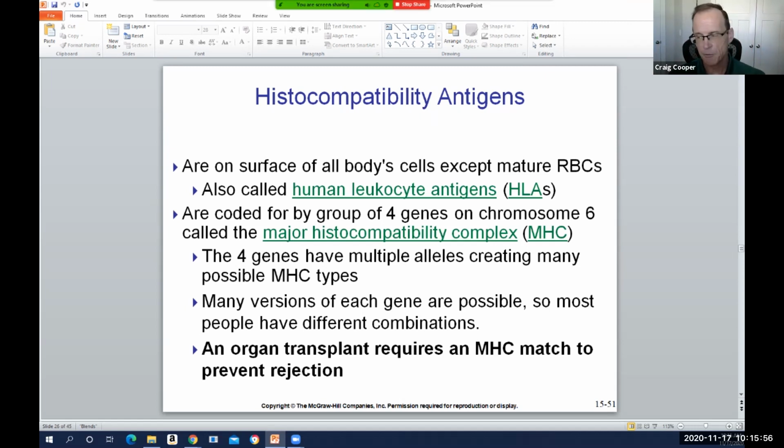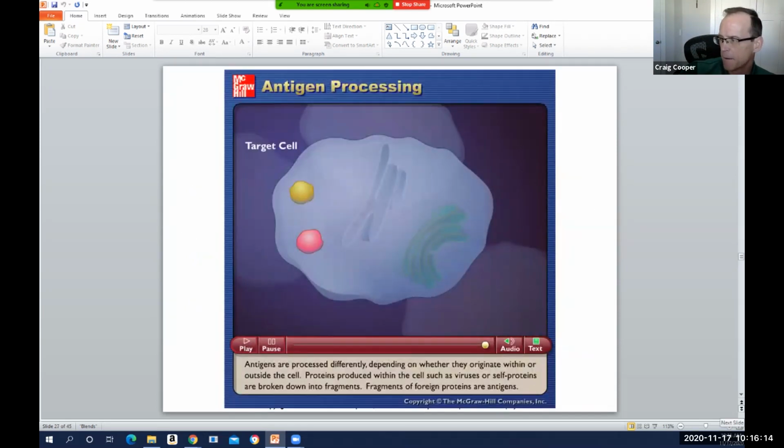Even with transplants that match, patients usually have to take immunosuppressive drugs to tamp down that immune response so that it doesn't attack that donated organ, because they're really hard to come by, and we don't want them to get wasted by putting them in the wrong person's body. So the MHC part is the key for that.